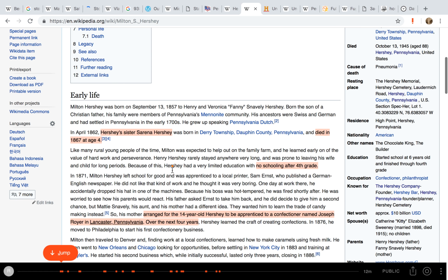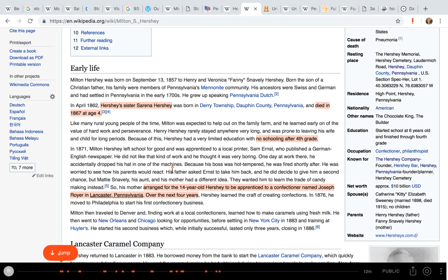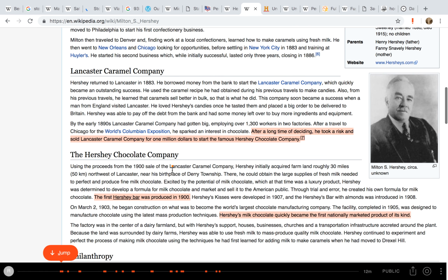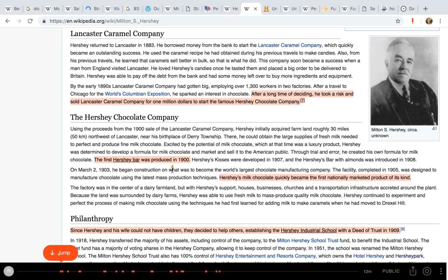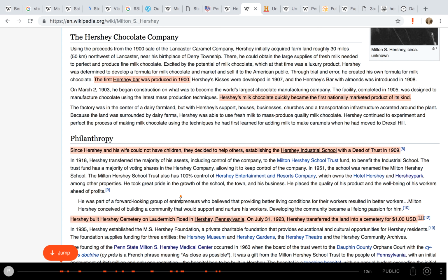So he does have a lot of connections with the number 4, as you can see very clearly outlined in the highlights here. First Hershey bar being produced in the year 1900, again giving us that nice 19 sun card. You have this bit here.